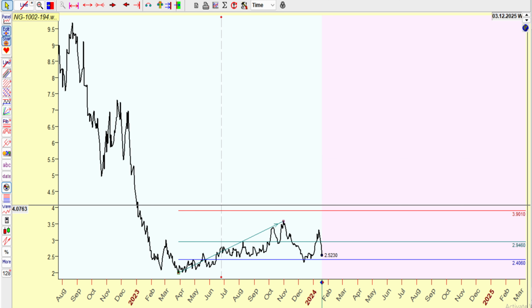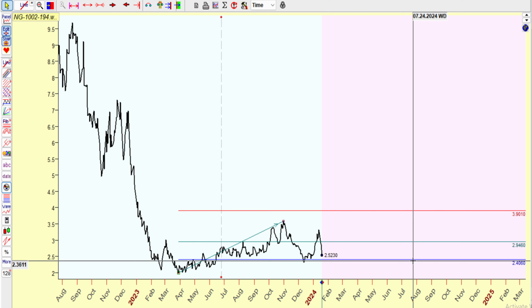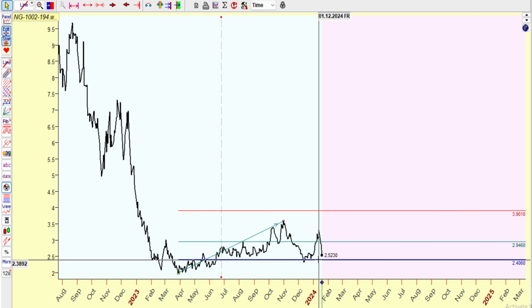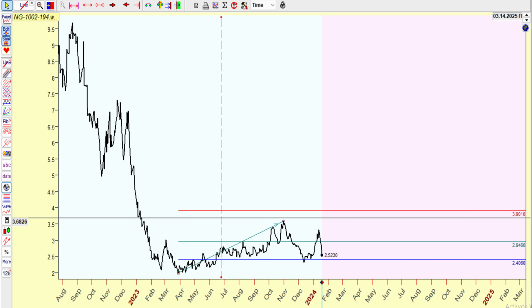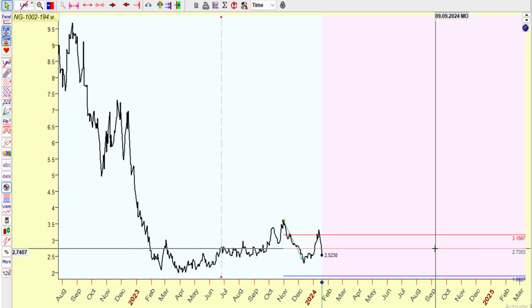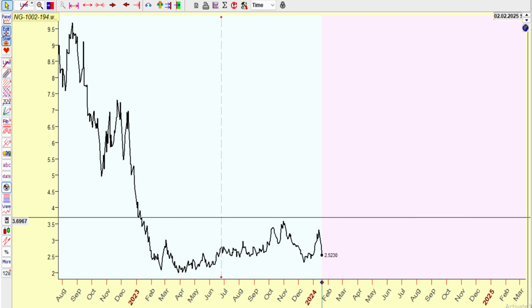Nothing there. Let's see. So there's some kind of support here at 240. This is advanced support and resistance levels. There's some kind of resistance here, 273.